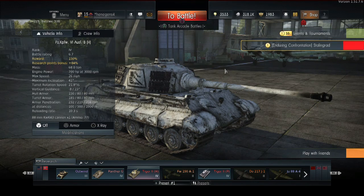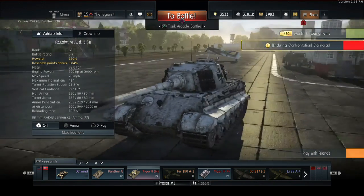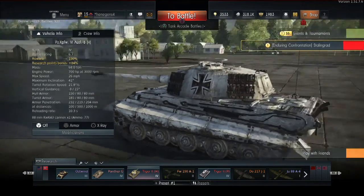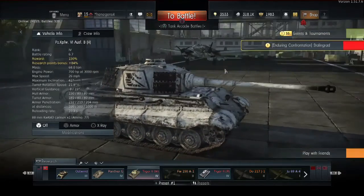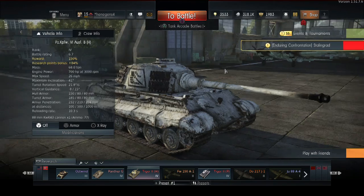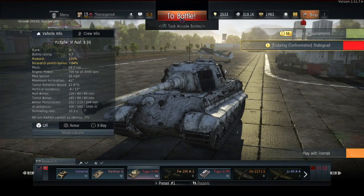All right, so this is known as the Königstiger, which is German for Bengal tiger, or some of the men actually call it the Royal Tiger. It is not the King Tiger. That was a mistranslation by the Allies. Though I have to say it was a fitting name, but it was not the King Tiger. Bengal Tiger is what this was actually supposed to be known as.